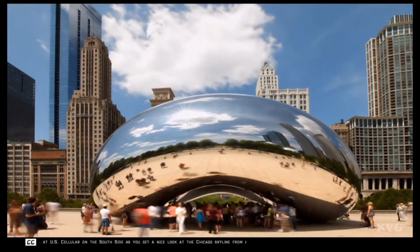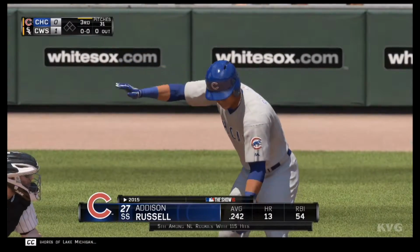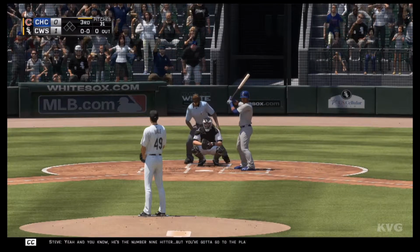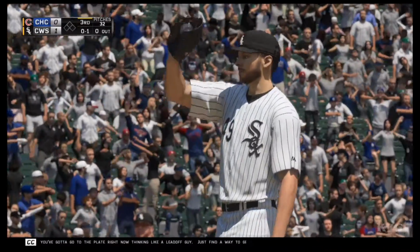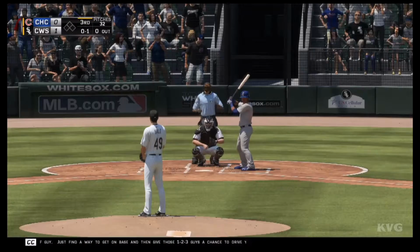Back at U.S. Cellular on the south side as you get a nice look at the Chicago skyline from above the shores of Lake Michigan. Addison Russell steps in here to start out their half of the 3rd. Top of the order to follow. Yeah, and you know he's the number 9 hitter, but you've got to go to the plate right now thinking like a leadoff guy. Just find a way to get on base and then give those 1, 2, 3 guys a chance to drive you in or do something.